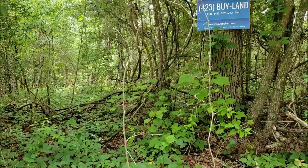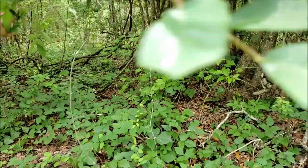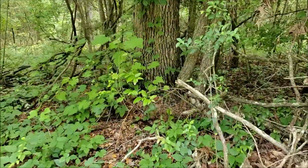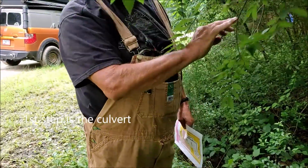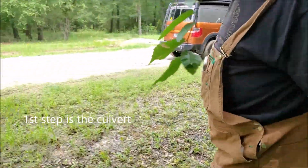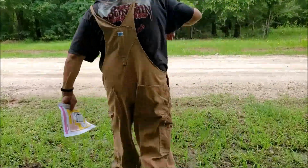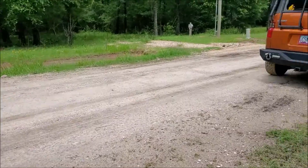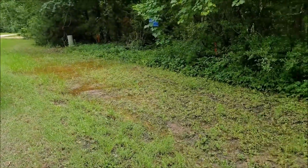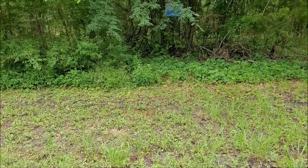So do you want me to give you a rough estimate on what it's going to take to do it? Yeah, I guess, what's the first step, second step, third step? First step is a cover. Okay, first step, and then the clearing. Get out of these bushes. One thing nice about this lot, though, I noticed, it kind of slants down that way, back to the back, which is good. That's going to allow your water to run off to the back.